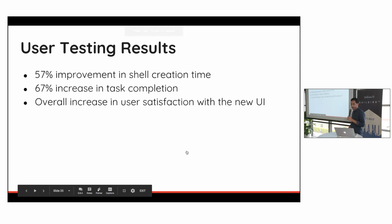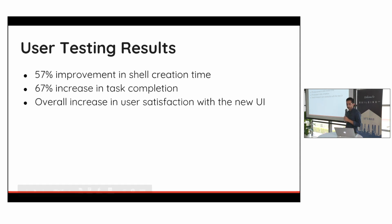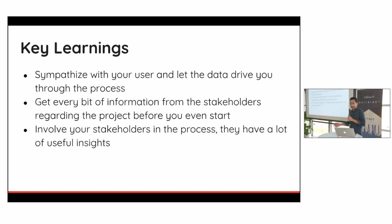User testing results. So after the hi-fi, I had a 57% improvement in shell creation time, a 67% increase in task completion, and an overall increase in user satisfaction. Key learnings: I think it's very important to let the data drive you. It's what we learn here every day, and to get all the data from the stakeholders beforehand, before the project starts.